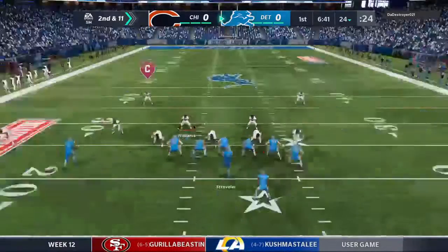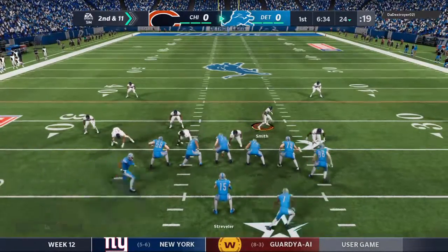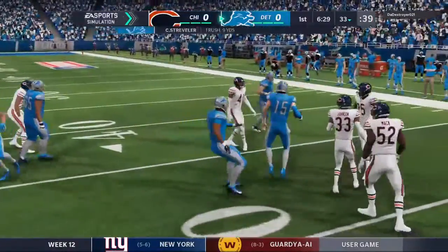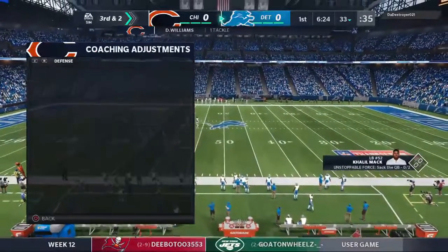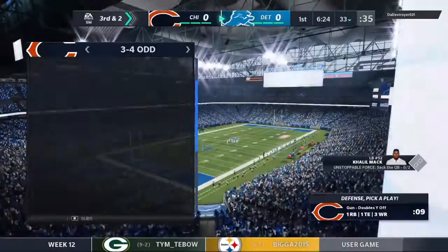Ball at the 24 and a 2nd and 11. And able to stay on his feet past the 30 to about the 33-yard line. They get 9 yards back on the run there, and they're left with a much more makeable 3rd and 2. 3rd and 2.